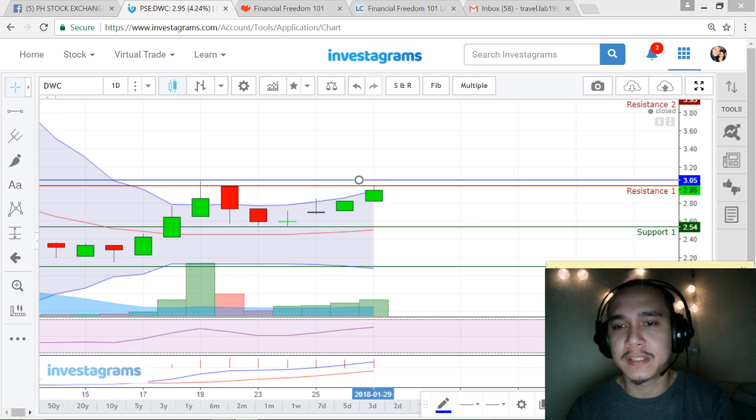POPI, after it's on a pullback, get in after a green candlestick. ABG, look for confirmation. What do they call this candlestick? MVC, LIHC, LCB, as its Bollinger Bands are constricted. It's on a slow climb. ICT also is on a steady climb.